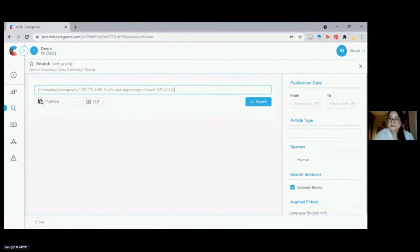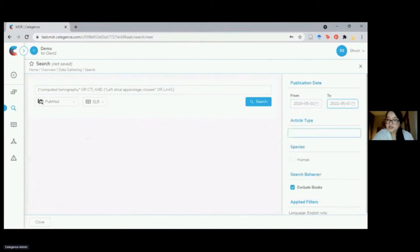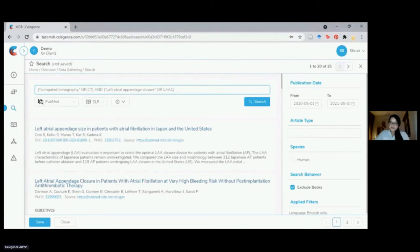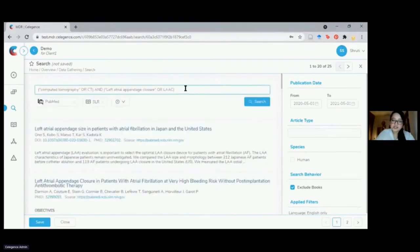I have a search string ready. I can choose which date range I'm looking for. Suppose I'm looking at May 2020 to May 2021. You can also specify if there are certain article types that you're interested in. For this search, I won't choose any, and I can hit search. Now I have 25 results from PubMed. If you think, or when you are doing the search, if you think that this is not something that is relevant to you, or if you want to conduct a new search, you can always edit right from here. Or if you think that this is something that looks relevant, you can save it. I will save this search.